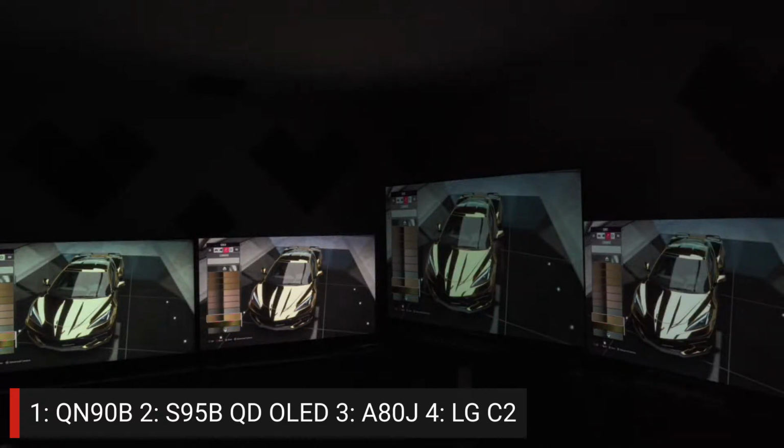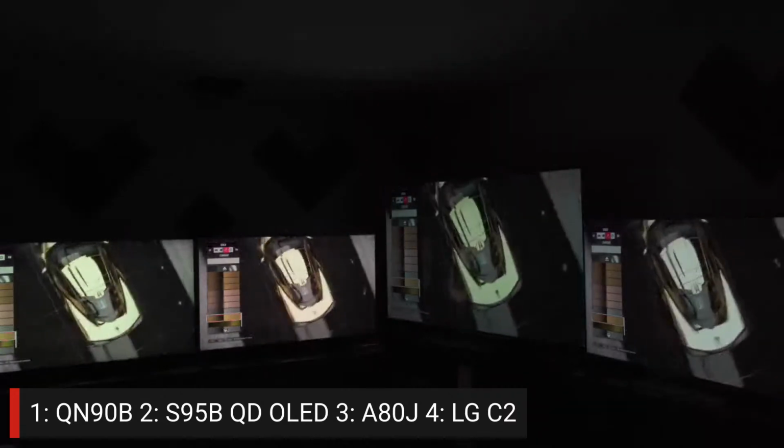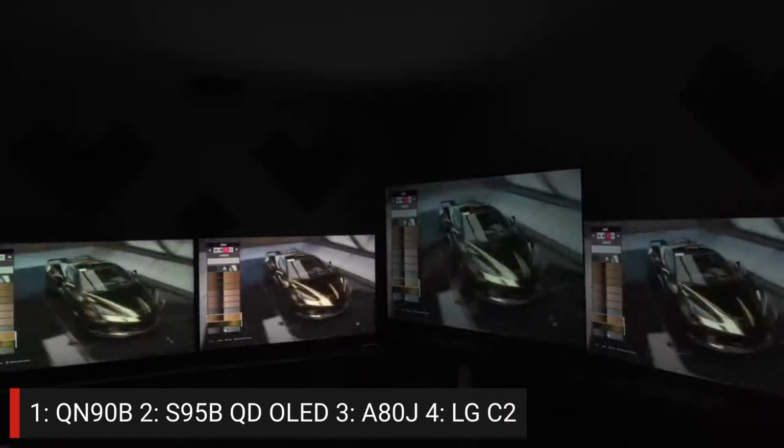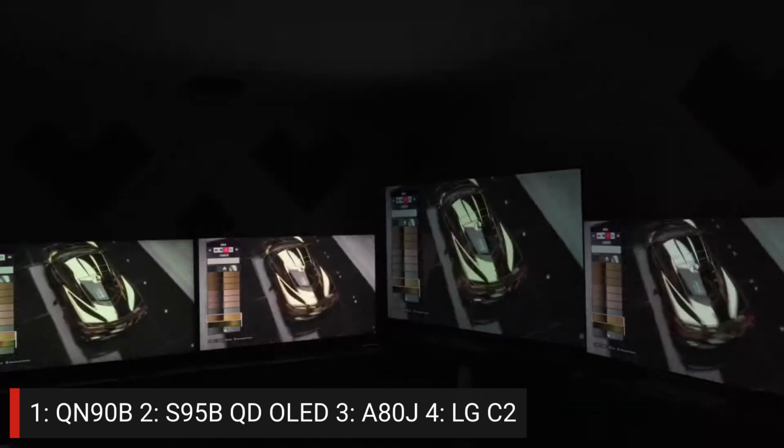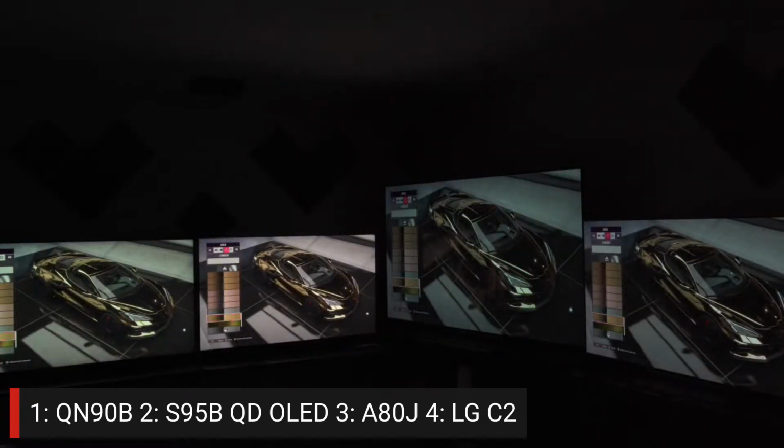Yeah, if you just want the best gaming TV, this is a really great example why. I think all these demos are a good example why this is the best gaming TV. And it's totally worth it to me to spend the extra $400 over the C2, especially if you just want a bright, awesome gaming TV.